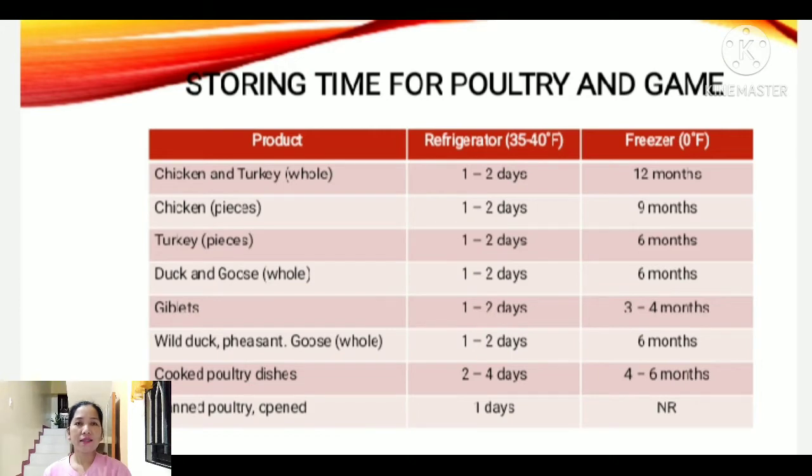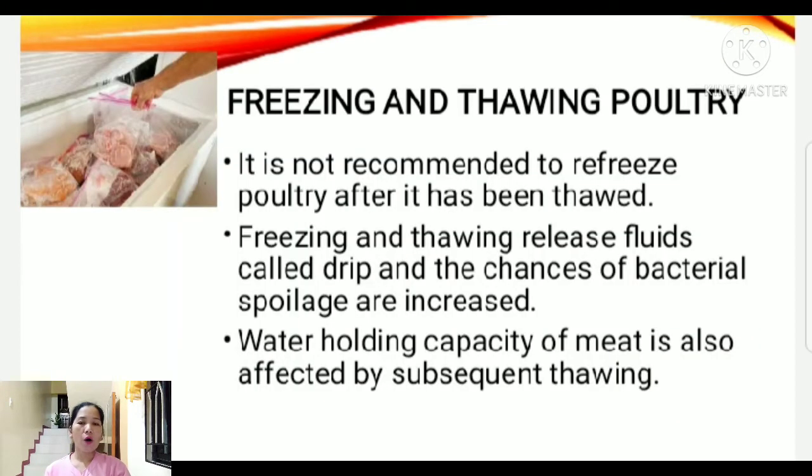Okay, so yung mga de lata, pag tayo nagbukas ng de lata, huwag nating ilalagay sa refrigerator yung lata. Bakit? Kasi nagkakaroon ng chemical reaction, nabubuo yung kalawang, simula yung rusting. So makakakain tayo ng kalawang. So that is not recommended to put them inside the freezer. Pag ilalagay sa refrigerator, it will last for only 1 day. Make sure na isinalin sa airtight container.